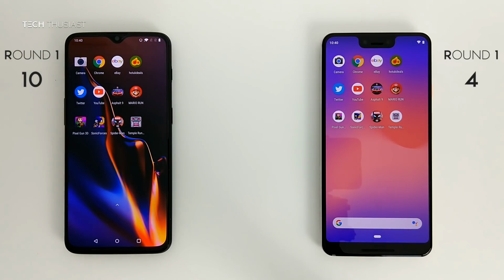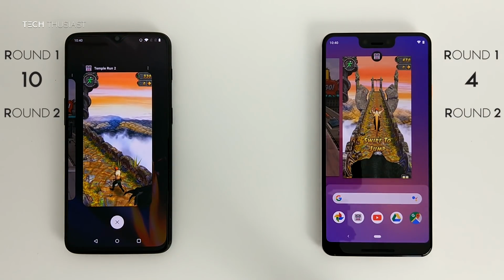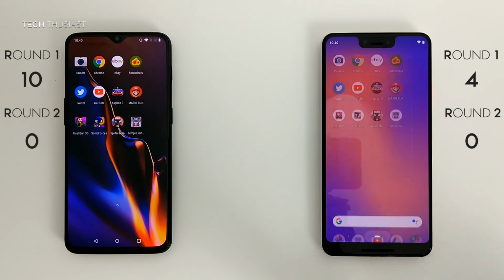In round 1, the OnePlus 6T wins by 6 points. Moving on to round 2, the RAM management. Here you can see all of the apps and games are running in the background.